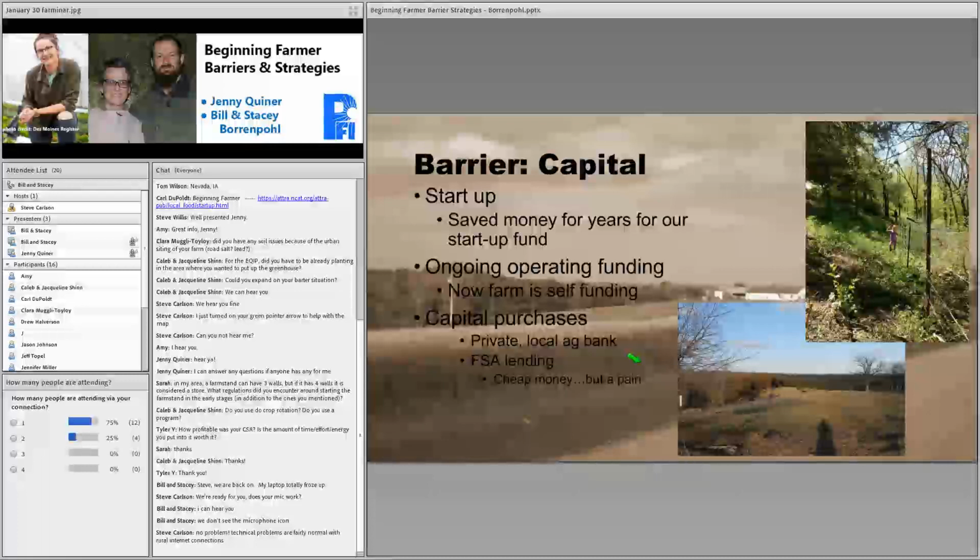Capital purchases. Like I said, we have bought some ground. We used a private local bank for that, a rural bank. We found a lot of the city banks didn't quite understand what we were trying to do, and that's outside of their realm. That's fine. So we worked with a bank in Makokata, found an ag lender there. We were also able to take advantage of the microloan.